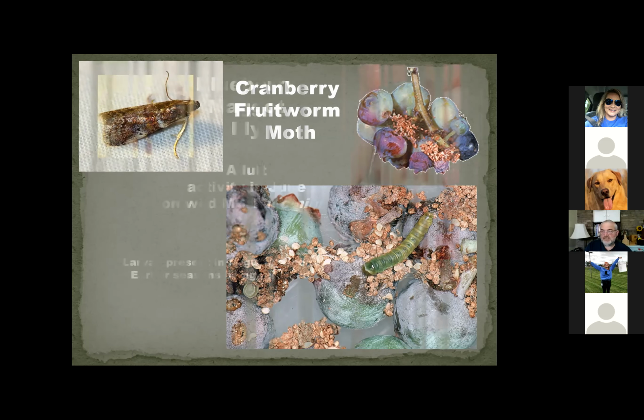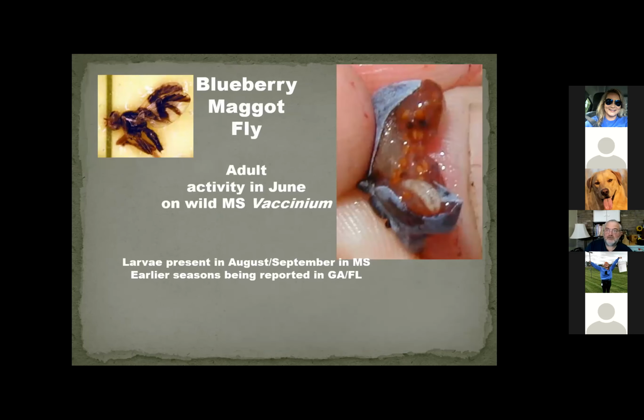Blueberry maggot has been around in Mississippi for a while. It's not a problem now. I've only seen it in berries in basically late fall. They're active in June on the wild huckleberries, the dareberry and the sparkleberry. They don't seem to harm southern highbush or rabbit-eye blueberries.